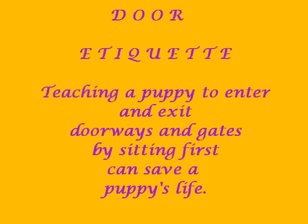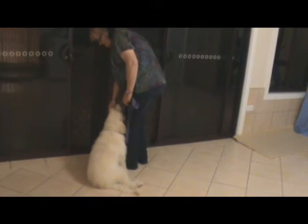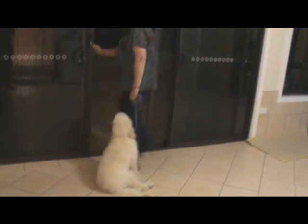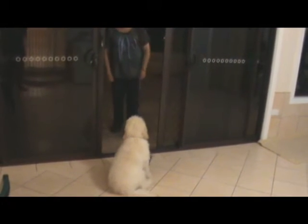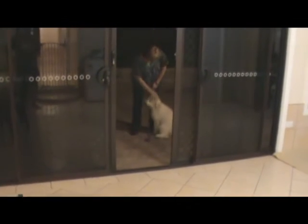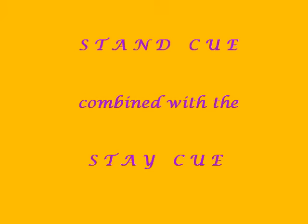Door etiquette can be vital in your puppy's life. Not only can it help prevent a puppy from rushing out a door and onto a busy road, but it can also prevent you and your friends from receiving injuries. There we just saw our puppy being asked to sit and stay while the door was open, and now she's going to be called out. Well done.